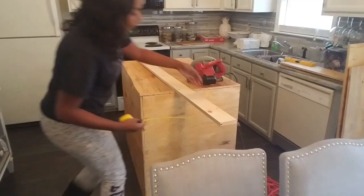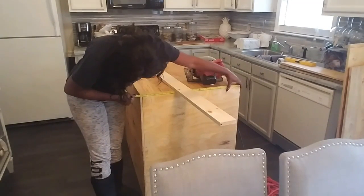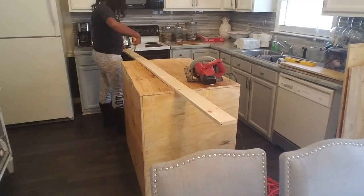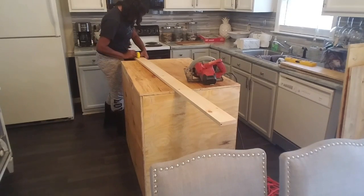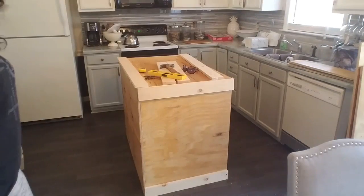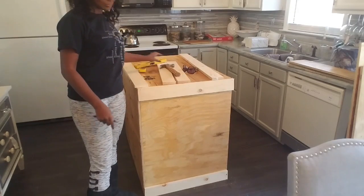Okay, so I'm just going to measure from here to here. And we get, let's see, 27.5. I'm going to measure this and mark it on here so that I can make a cut. Measure twice, cut once. Okay, fam, so top, bottom, okay?